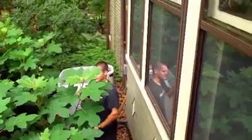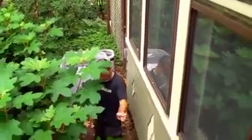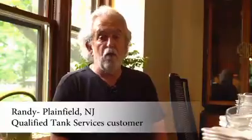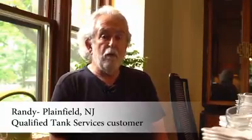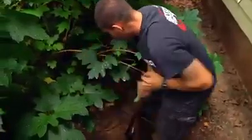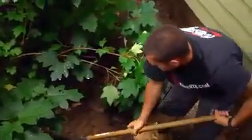I'm selling my home, and this morning the folks from Qualified Tank Services came out to do an exploratory dig to determine whether or not there was a fuel tank buried in the side yard. It's an older home. Years ago when we bought the house, there was no indication of a tank, and we were quite surprised when the initial scan determined that there was something metallic right out in the side yard next to the house that could very well have been a tank.